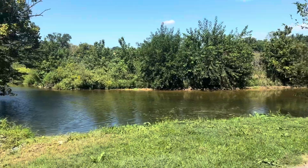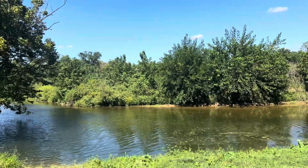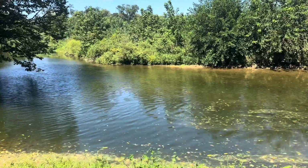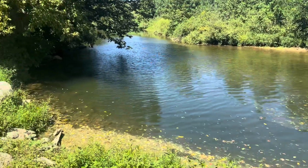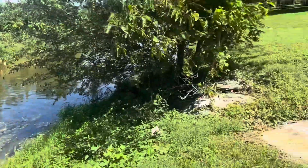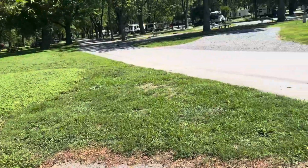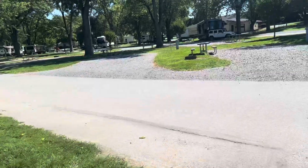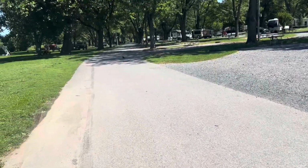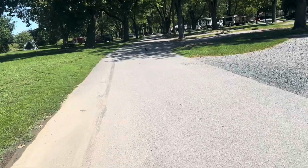But this is the creek. Saw somebody kayaking down it the other day. So you can kayak, you can fish. I saw some people with some fishing gear, and there's a group of geese that hang around down here too. But one of the reasons why I wanted to come down this road down the back here is because this is where the playground is at.